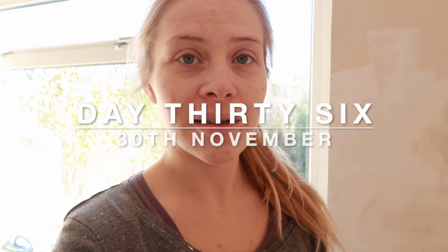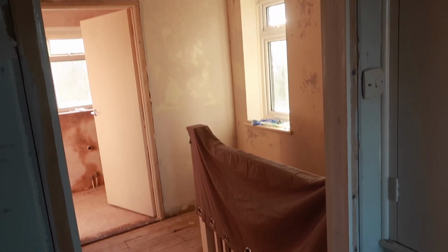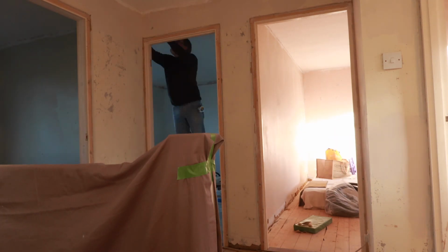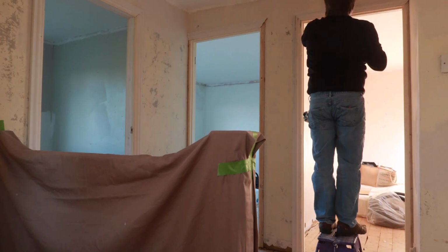It is Saturday, 30th of November, and George has put the architrave up on the door. Big architrave. Yeah, architrave. On the doors, like the door skirting. So that's made a difference.